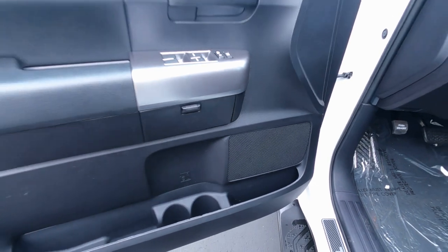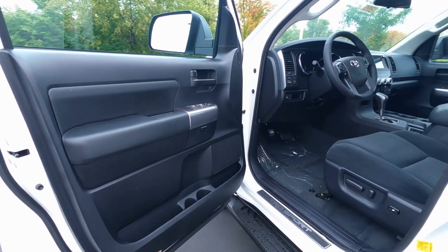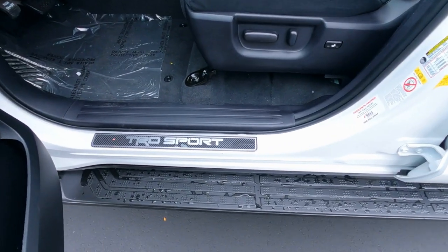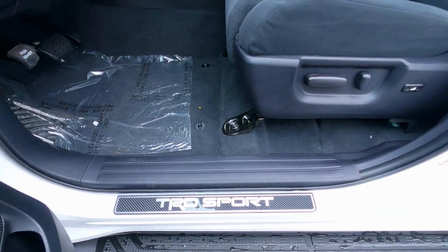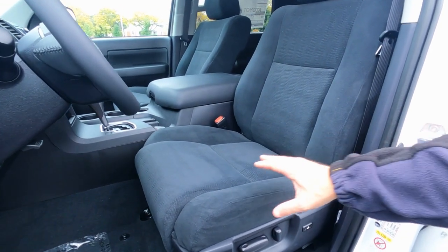Now this does not have the JBL audio system, so this is going to have an 8-speaker sound system. On the Sport Edition, we do have running boards, but then we also have the Sport applique on the door sill itself.